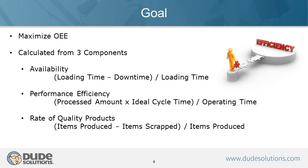One is availability. So basically this is equipment uptime, and it's a calculation as you can see on the screen. The second thing, and I think it's one of the things that people overlook because there's a lot of documentation out there about equipment uptime and availability, but also an important key to maximizing OEE is making sure that you have a performance efficiency, and that is that the machines that you have purchased or designed and installed are running up to those design specifications.